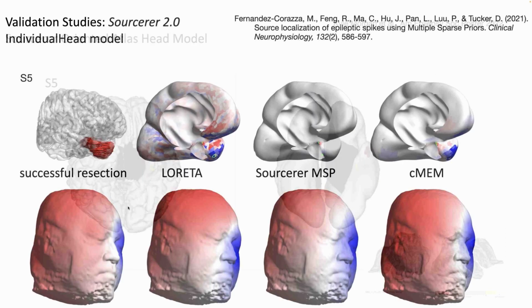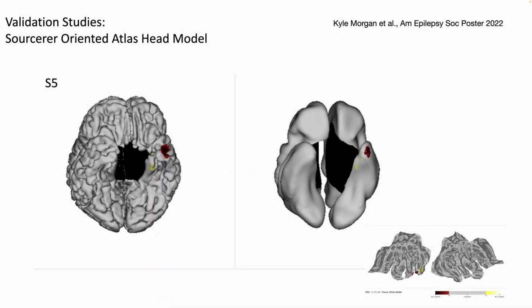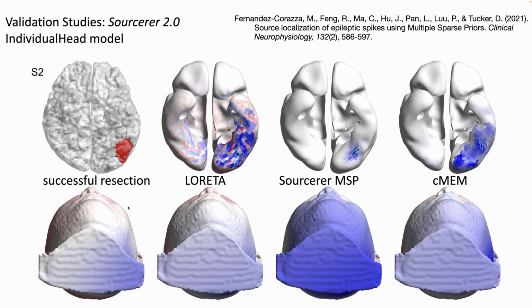So if you go back and compare the Sorcerer MSP or the other models, the Atlas model gives us a pretty good approximation, a very focal result that we think is accurate as the source of the seizure onset. Here's another patient. So here's the individual head model, with the various solutions. You see typically what we see is that the multiple sparse prior method is more focal and indeed more accurate when we do our own modeling.